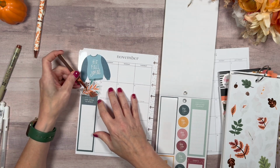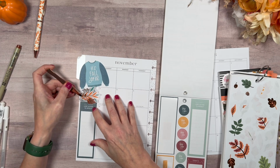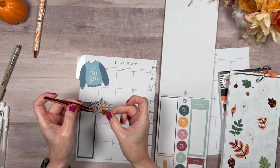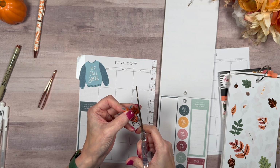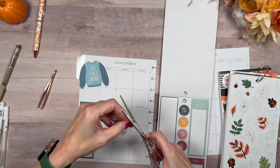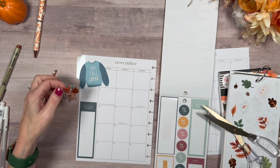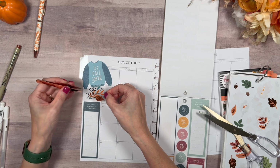So should I do it this way? Yeah, it wouldn't make much sense that way, right? Let's try this. Again, I am going to trim out this edge here. So again, I'm just doing a little bit of a fussy cut on the edge of the sticker in the hopes that it will fit a little bit better. So I'm going this way, and then let's do this.